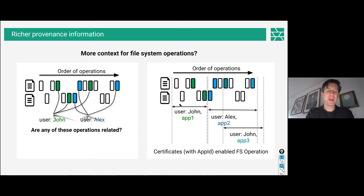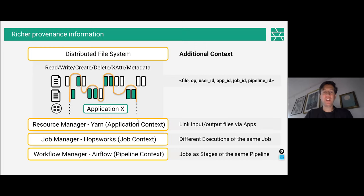So without the application ID, we couldn't build the provenance graph, being able to say, this model was written by this training program, which read these features. If we didn't have the application ID, we wouldn't have been able to do that. And then we wouldn't be able to find out the feature engineering jobs that created the features in the first place.